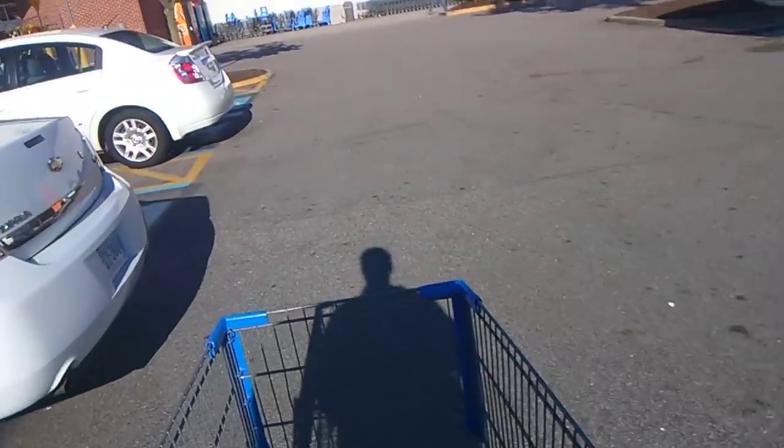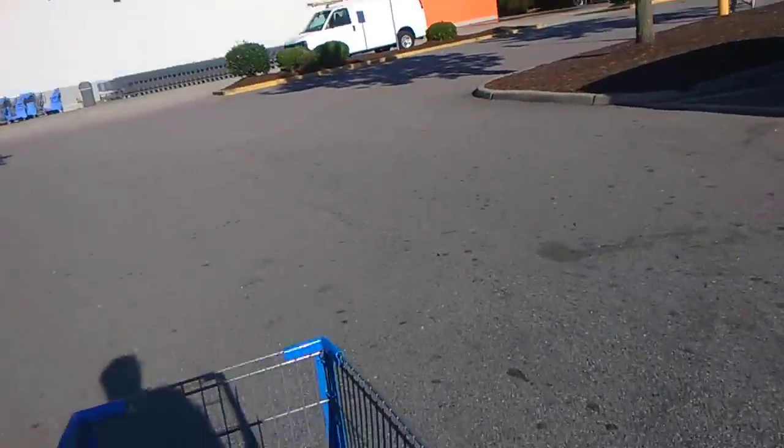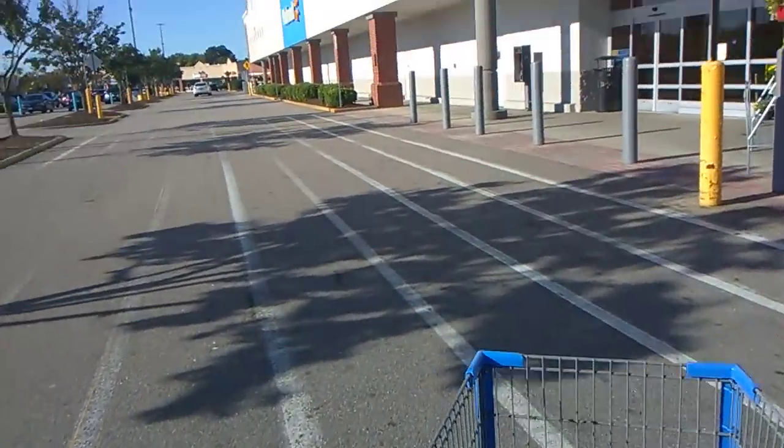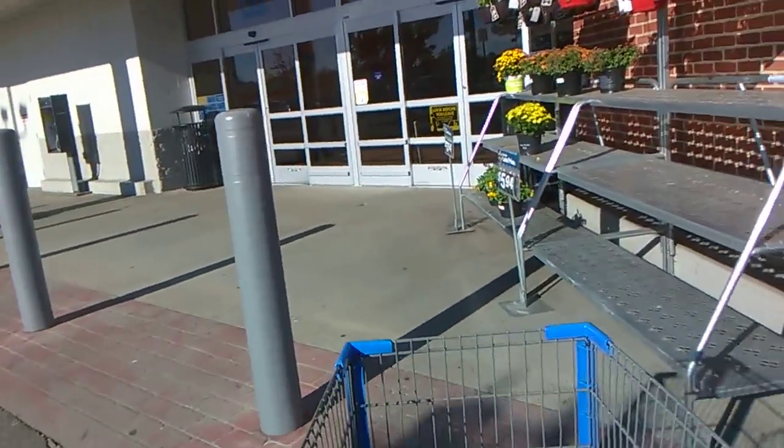Yeah, so we're at Walmart. I didn't have to take Lily to school today, so I'm a little bit early, but not much, only like 15 minutes or so. And yeah, that's it. We're going to go in here and play this thing, and hopefully it looks pretty good. I'm going to spend my money anyway, even if it's not good.